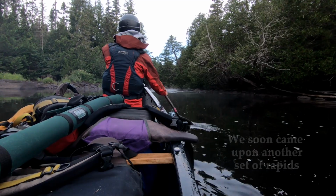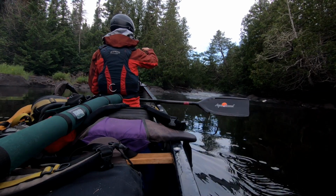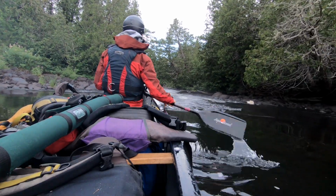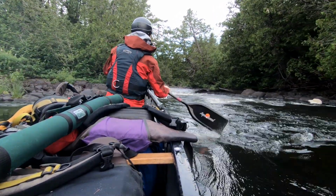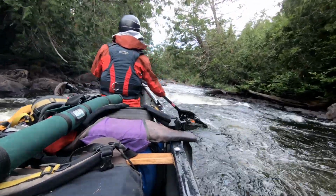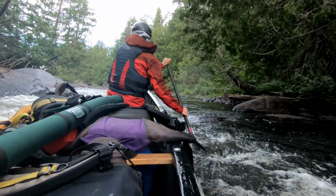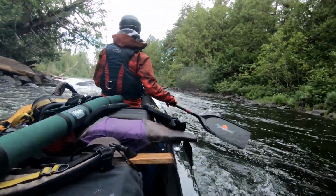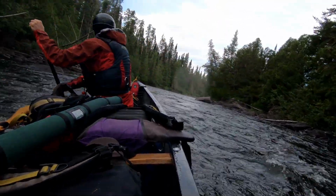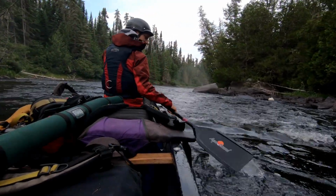Okay, here we go. So from the left to the right, you said? We gotta go center, then to the left, and then follow the wave frame. Of course, we gotta watch for the big boulder on the left, right? But I don't think it's going to be a problem. Yep. Good here. Plenty deep.